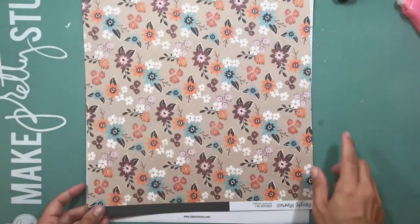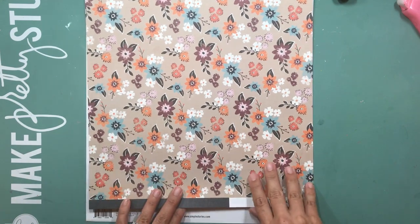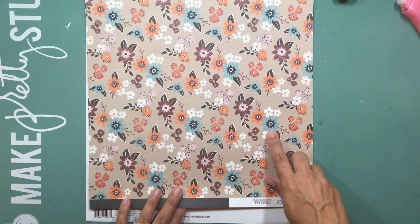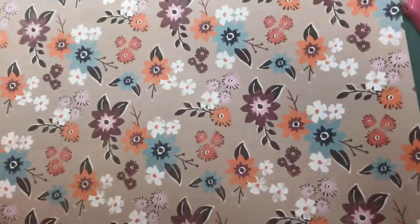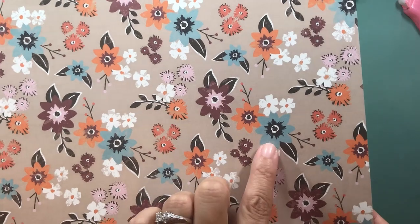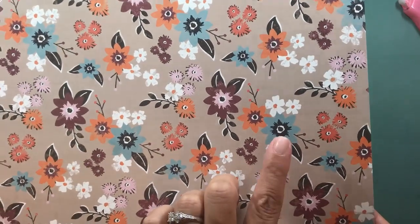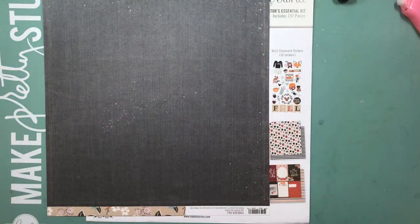But here it is, floral on taupe paper with these beautiful colors. I'm going to call this a robin egg, I think maybe. I'm not quite sure. It's got like a blue-gray. It's actually funny. This is the color that is in my dining room, and they're calling it Liberty Hall, which was interesting. Next you have denim on the back side with ink splatters, and I really like that.